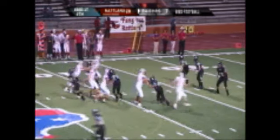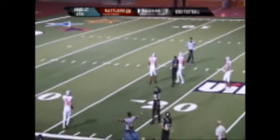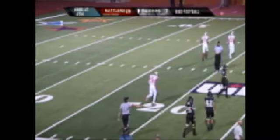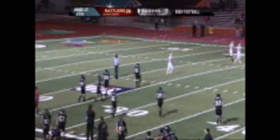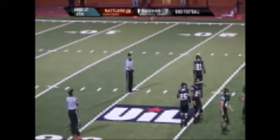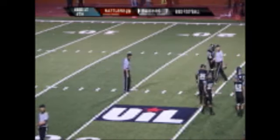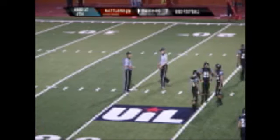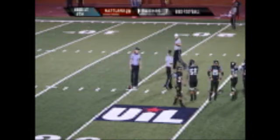Raiders will be punting this one away. They get it off. High punt. Inside the 20. 41 seconds left in this one. I think it's safe to say that the Sharyland Rattlers will continue their winning streak to 26 games and start out to a 3-0 start.